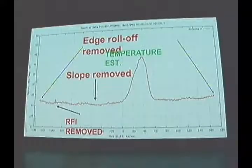We removed that little chunk of RFI right there. It's more or less down in the noise there. And then we convert this into a very, very rough temperature estimate based on what we know about the character of hydrogen across most of the sky.